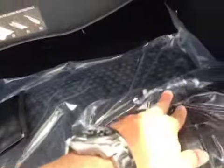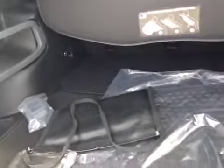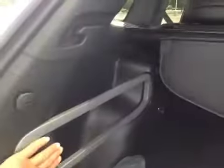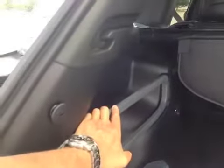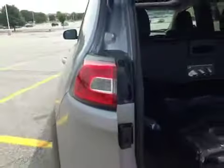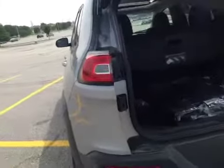Power rear hatch. You do get mats here, a cargo net. You even get a Jeep first aid kit, cargo shade right there, Jeep mitigation bar over here to be able to make sure that all your storage doesn't fly around. When you're done, hit that button, lights go on, as well as some audible sounds, and the hatch closes.